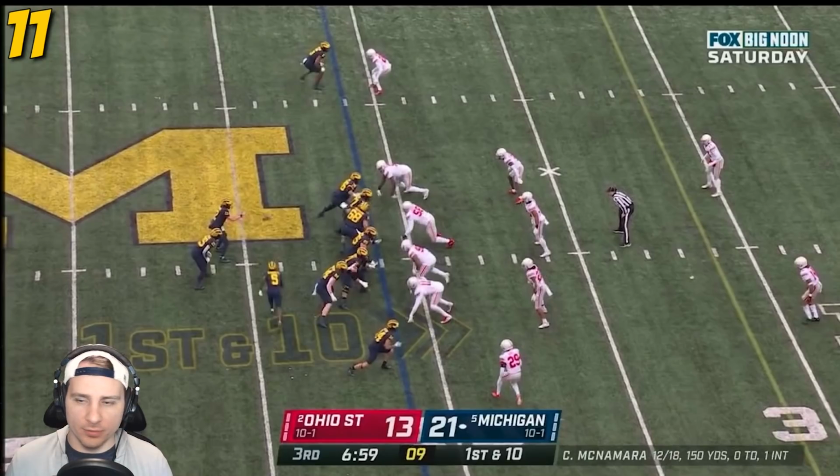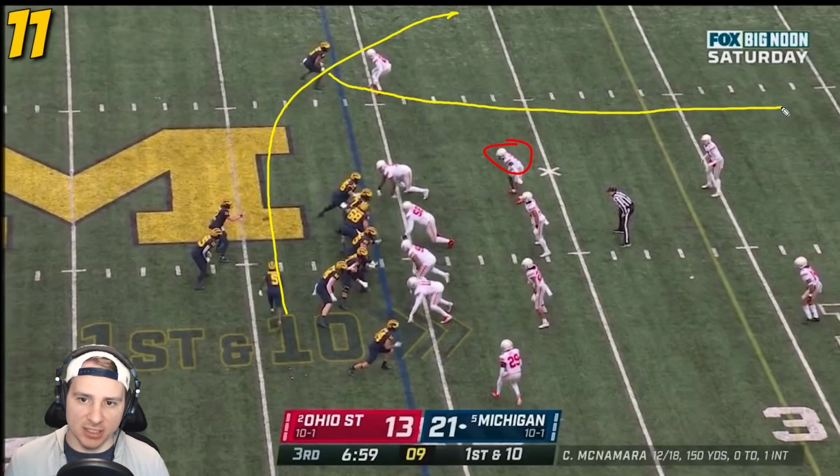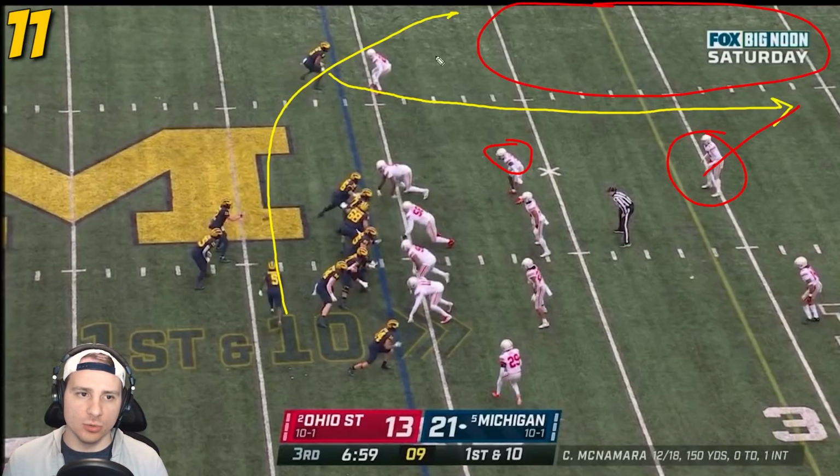Flea flicker to Sainristil here, really well executed. This all revolves around one guy on the defense, and it is this gentleman. Okay, Sainristil going out on the wheel here. You're going to have the outside wide receiver here cut inside, just head up the seam, and that's to get the two high safeties here, especially the safety, just to stay home. He has to stay home over the top on this route, and that'll ensure that there's a bunch of open area out here to this wheel route.